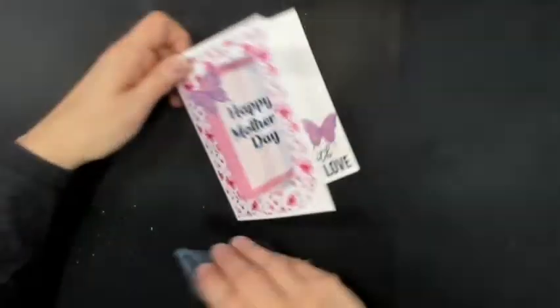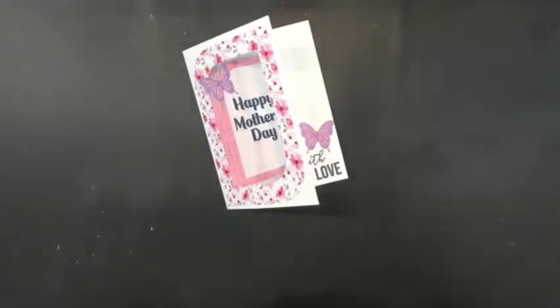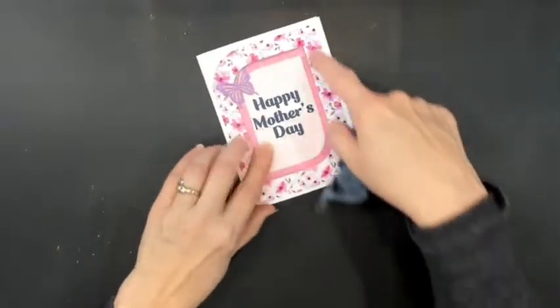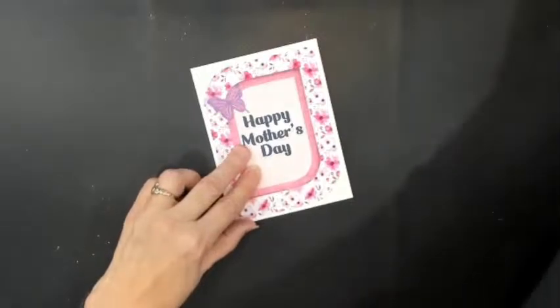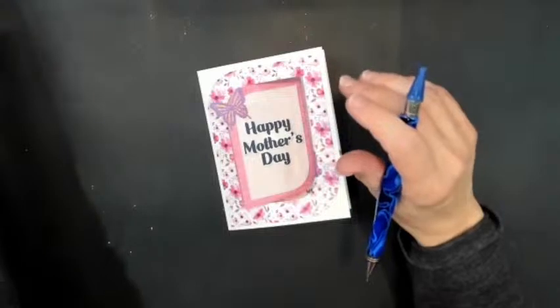Looks like that's it. Okay, so that's our first card. And so Tom, what I have left to do on this card is to add my jewels. I'm going to put the Sparkle and Shine Pretty in Pink gems on this card. And Tom has questions for you.